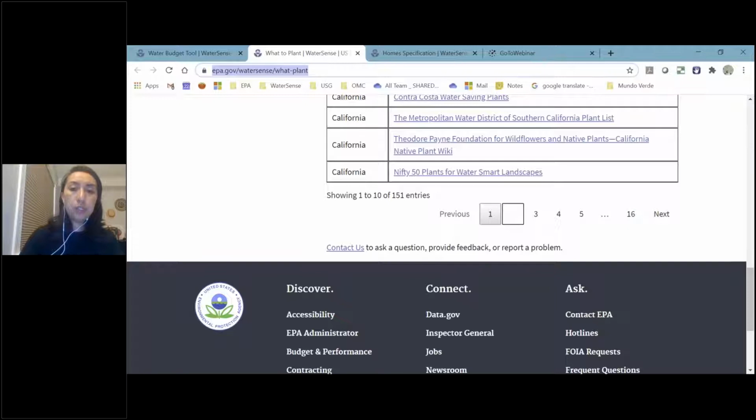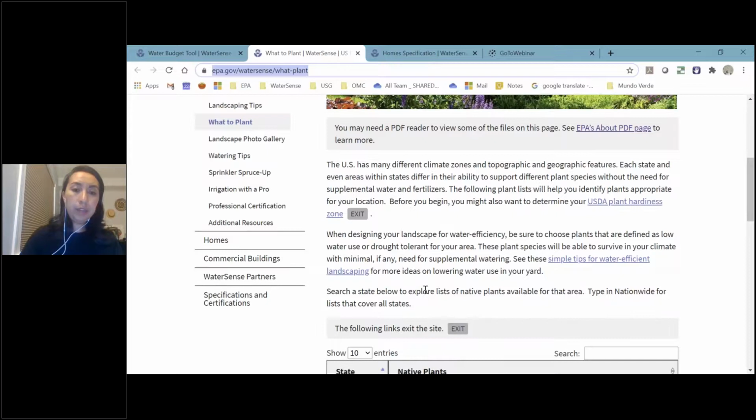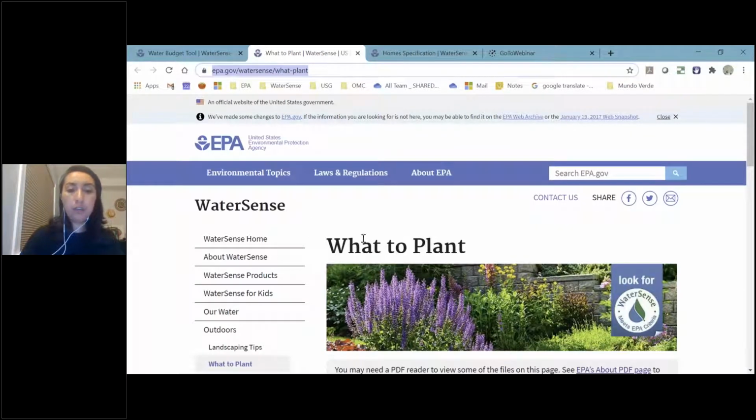So it's a really good resource, and it could really help in navigating the tool, especially when you're at that borderline of passing or failing. So this is definitely something I would keep bookmarked if you're working with the water budget tool often.